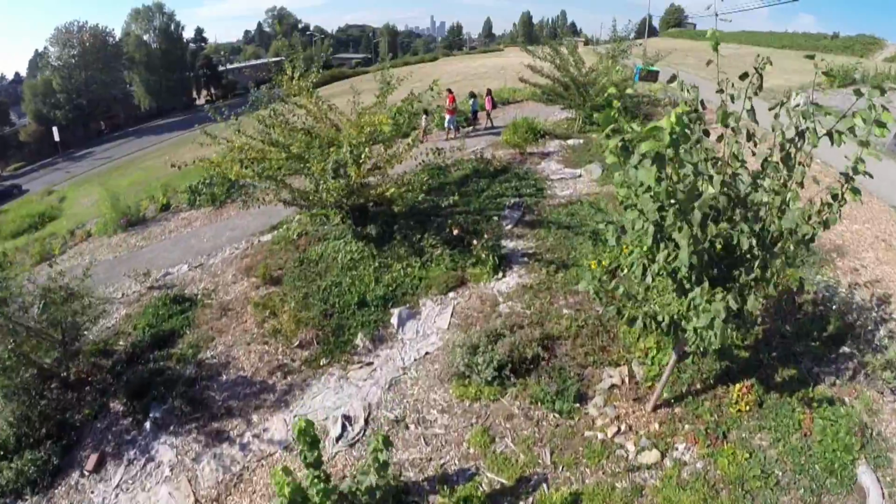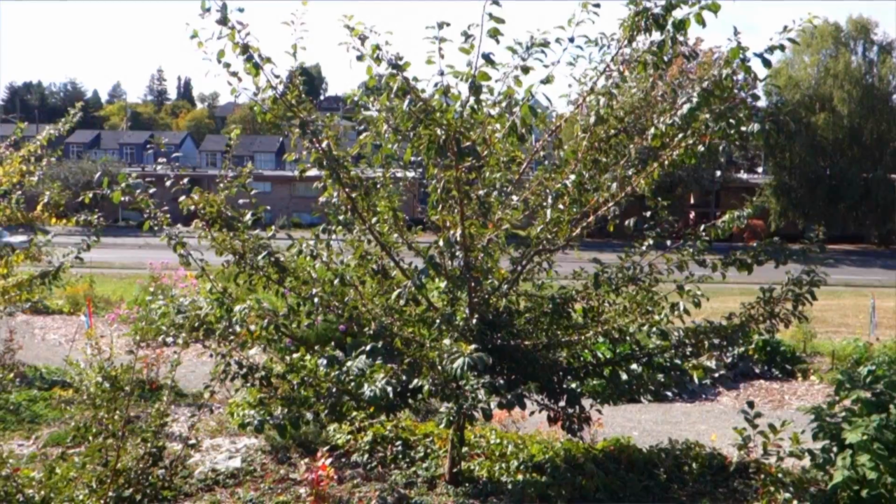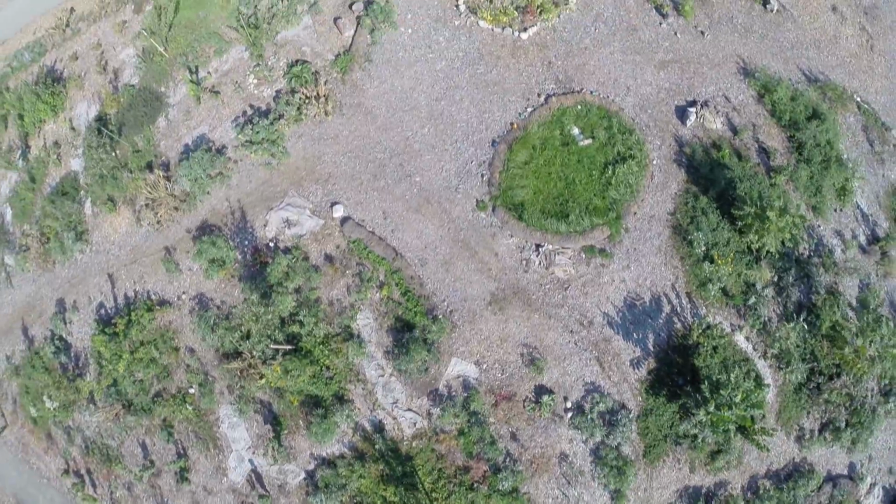Right now we're in a very young forest. We started 2 years ago, so our trees are pretty young, but we've gotten in a lot of the perennials and the shrubs, so forth, to support these trees.